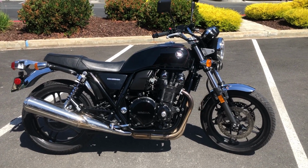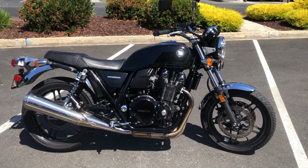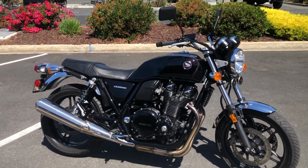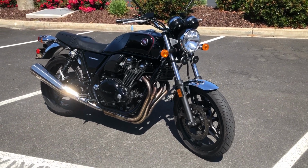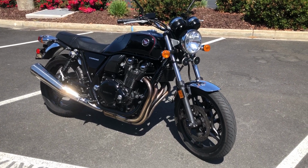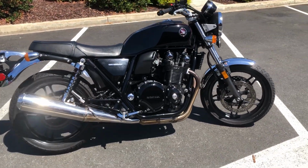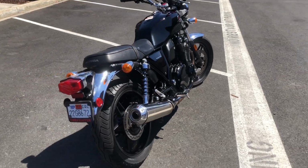Here we are at Contra Costa Powersports, and today we have our 2014 Honda CB1100. This retro inline four-cylinder just came out in 2014. It's gonna feel just like that old CB750 you had. Beautiful feeling engine. It's got the satin black finish, only 12,000 miles on this awesome CB1100.